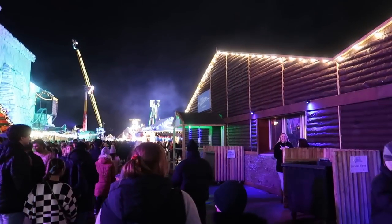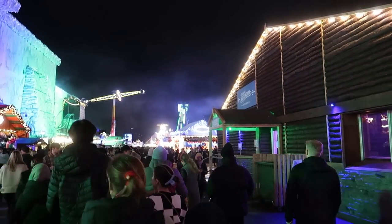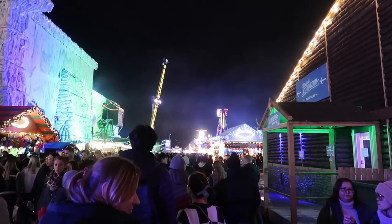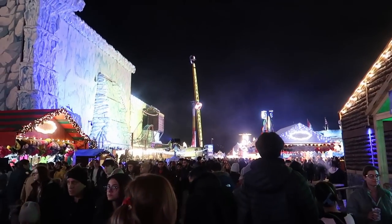Hopefully, we'll get Holland Blitz next year, this huge indoor coaster that was supposed to be coming this year. Unfortunately, that didn't make it in the end. However, let's hope that they can get it in for next year. I think that would be a fantastic addition to the event.